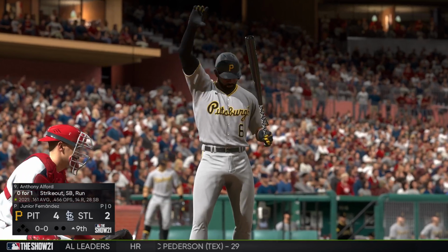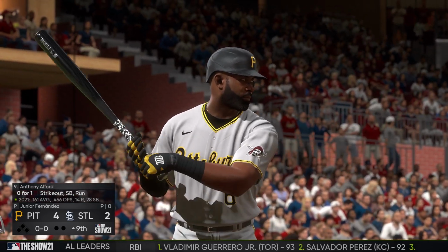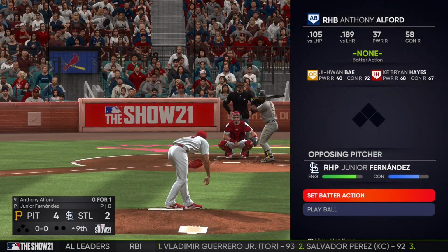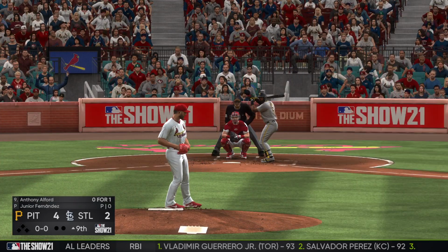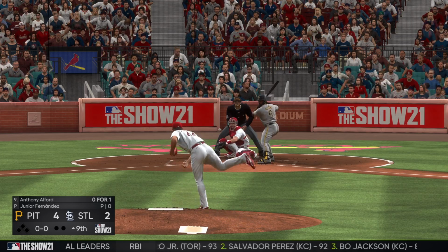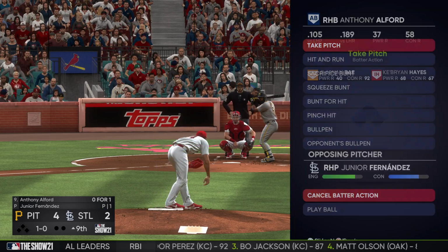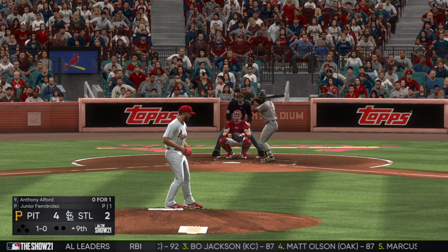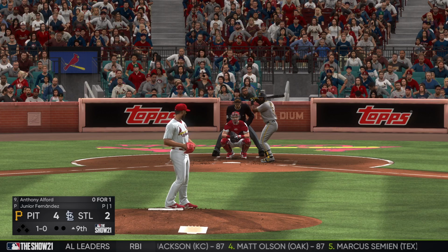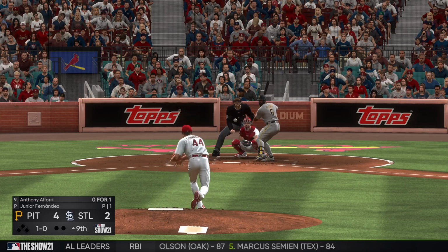So now to the plate, Anthony Alford comes into this at-bat 0 for 1 in the ball game. First offering on its way. Off we go in the ninth as the first pitch misses for ball 1. Ready with the 1-0.